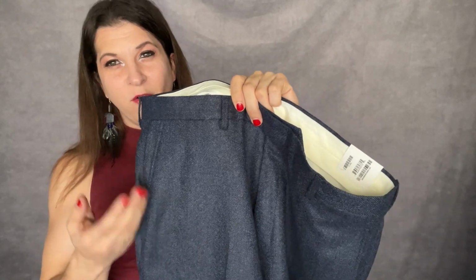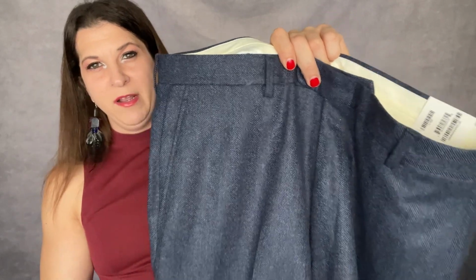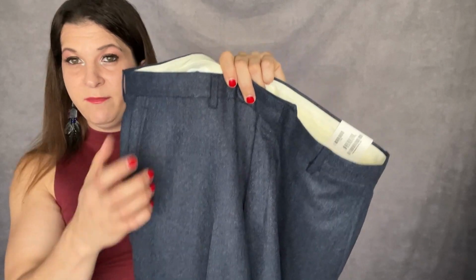And usually these Loro Piana fabrics don't tend to be really too heavy. So also if you're looking for a fall winter pant which isn't too thick and isn't too warm, this is a nice midweight pant.